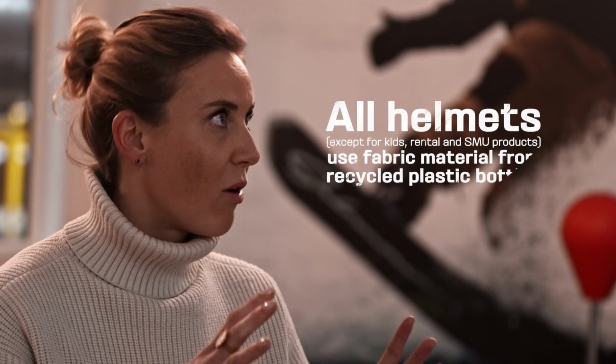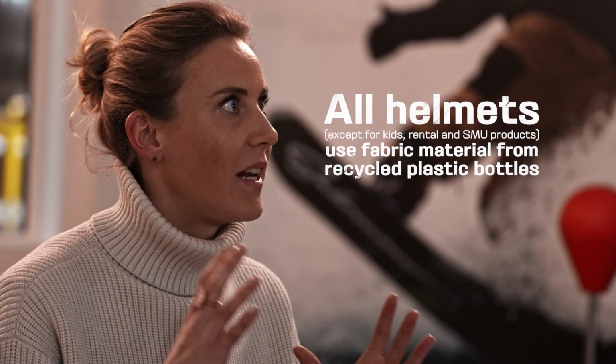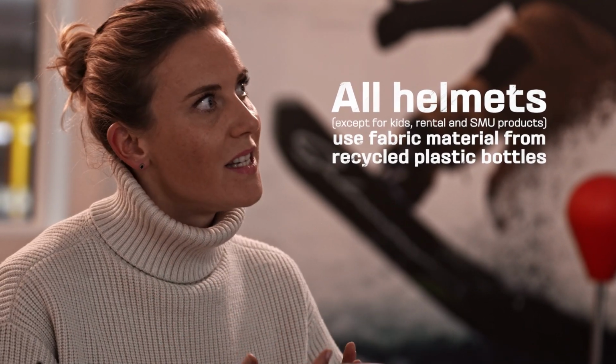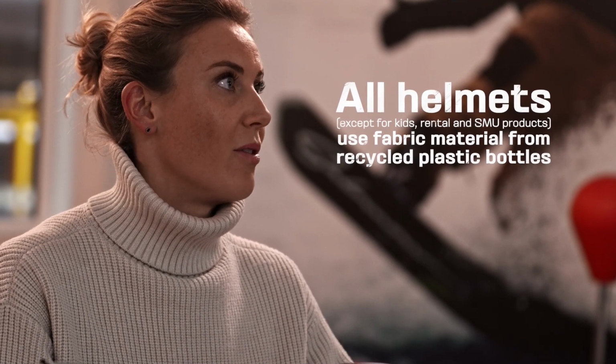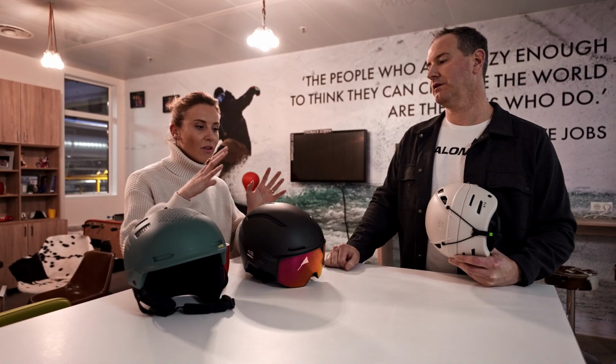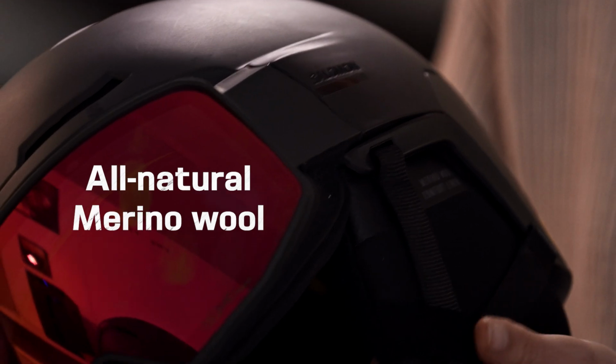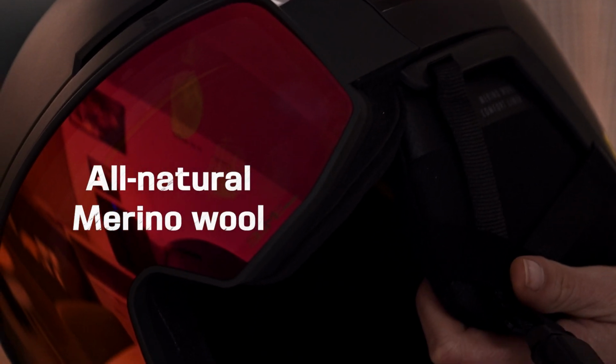First, all of our helmets, except for kids rental and SMU, carry recycled fabrics made out of PET, post-consumption plastic bottles. And then on the prime versions, on the Driver and the Husk model, you also have this merino liner, so this natural material. Super soft. Yeah, very warm and comfortable.